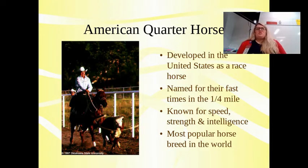It's great for a cutting horse, those sorts of things. It's not bad for a trail ride either. You're not looking for speed on that, but they're very sure footed. One of the problems is that speed is for that quarter mile. They don't necessarily have the endurance. They are really smart, and that's why we use them to work with other animals like cutting cattle and things.